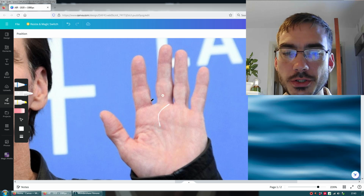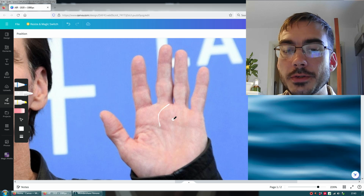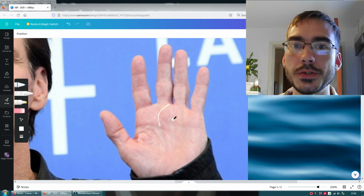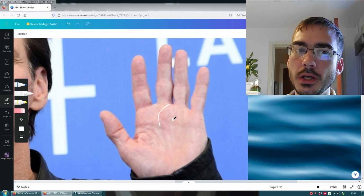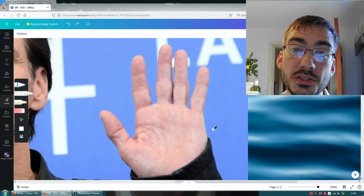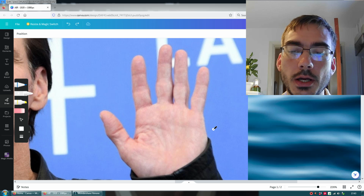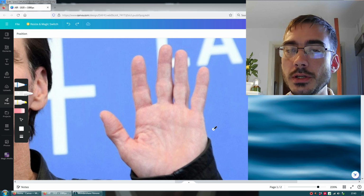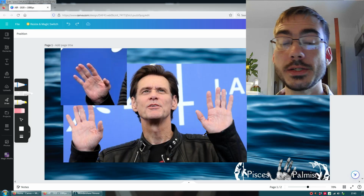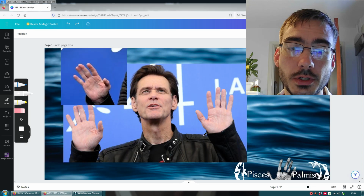His path in life is showing that he's heading more towards realizing that. That's what he's heading towards now. He's searching for inner peace, he's searching for happiness, and he's not interested in entertaining others or hiding behind a character anymore. So that is this week's reading on Jim Carrey.